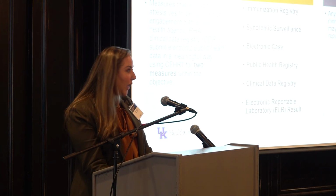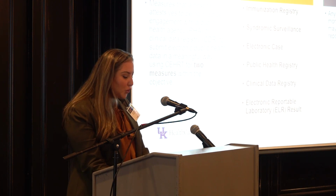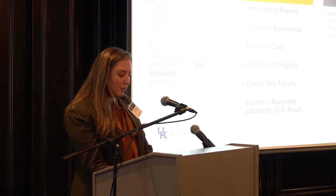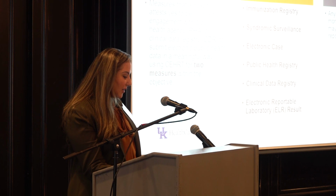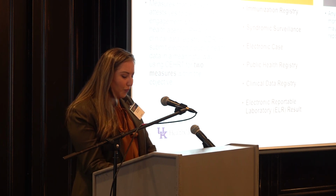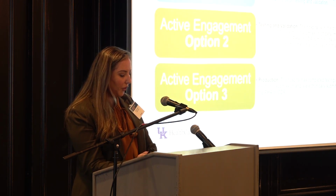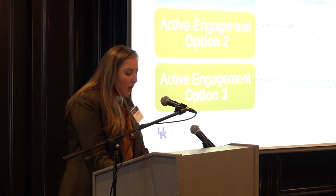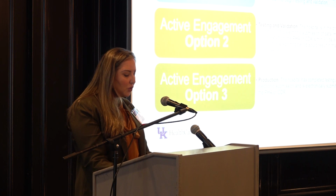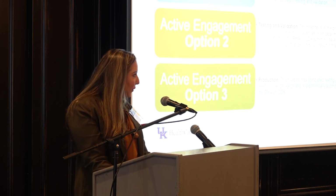And taking a closer look at this one, for 2021, hospitals must be in active engagement for any 2 measures of their choice. And most Kentucky hospitals have been meeting these public health measures through KHI, the Kentucky Health Information Exchange, and will be able to continue doing so. And before I move on from this one, as a reminder, active engagement means that the hospital is sending production data or in the process of moving towards sending production data. And there are 3 options that satisfy the requirement.